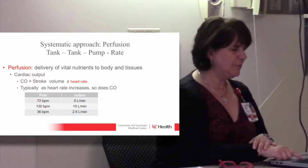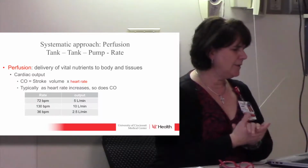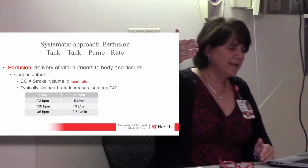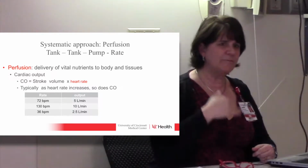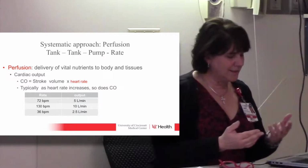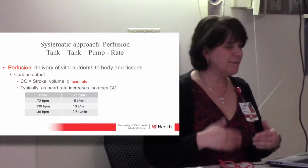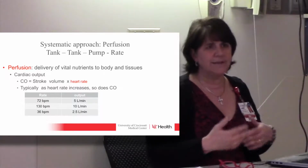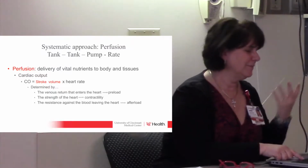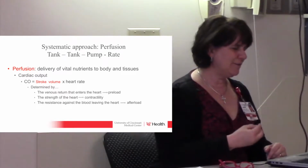So, cardiac output is your stroke volume times your heart rate, and I've talked about this earlier today. When my cardiac output starts to fall, my heart rate tries to pick up to correct it. Ideally, if my heart rate goes up, my cardiac output should go up. If I'm exercising and I'm a healthy person, that's what happens. My heart rate goes up, but I still have a good working heart and a good blood volume, so my cardiac output will increase, because it has to perfuse me since I'm exercising.